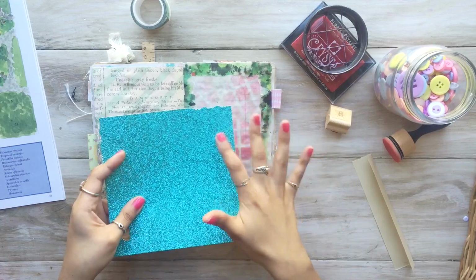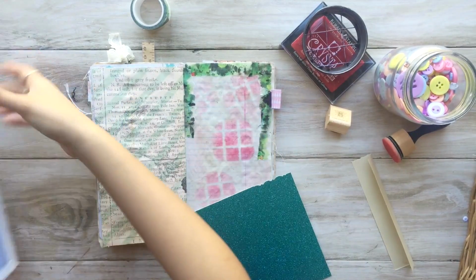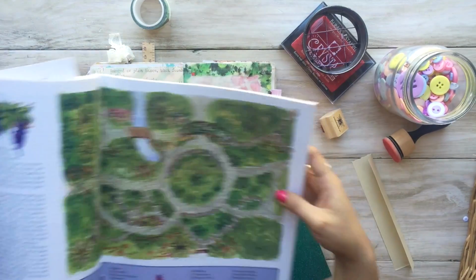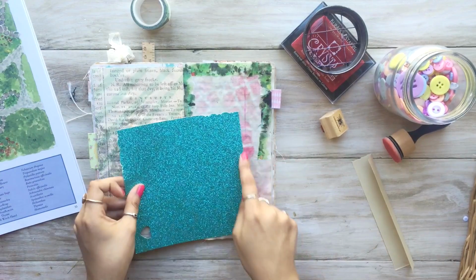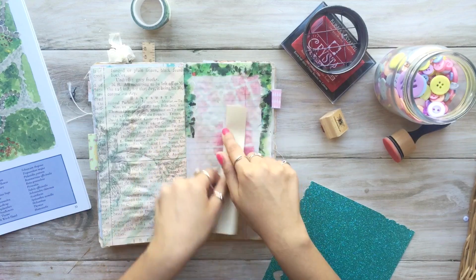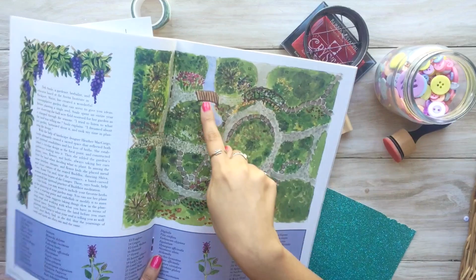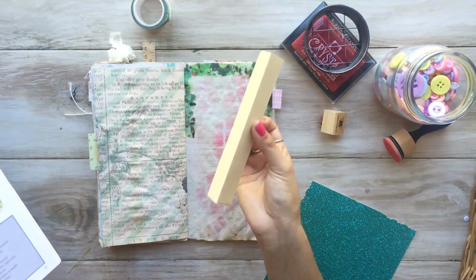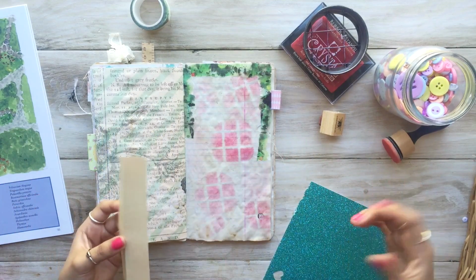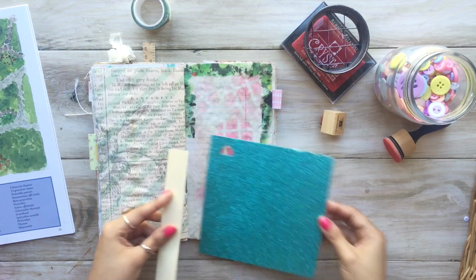The glitter paper is going to be like the pond or the lake, like this. See how they color in something blue to represent water in the garden? So this will be a little pond. And this will be the bridge. They have a bridge, I have a bridge. Looks a little different, but it's going to be a bridge. So this will just kind of go over, yep.